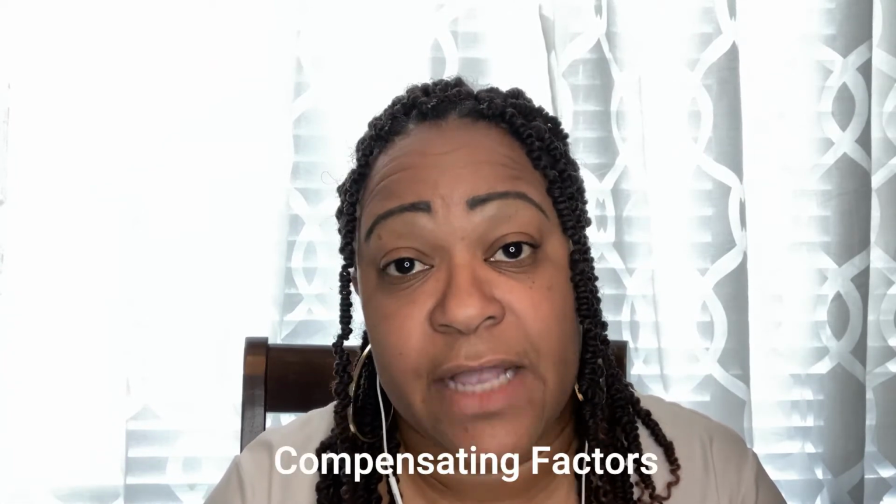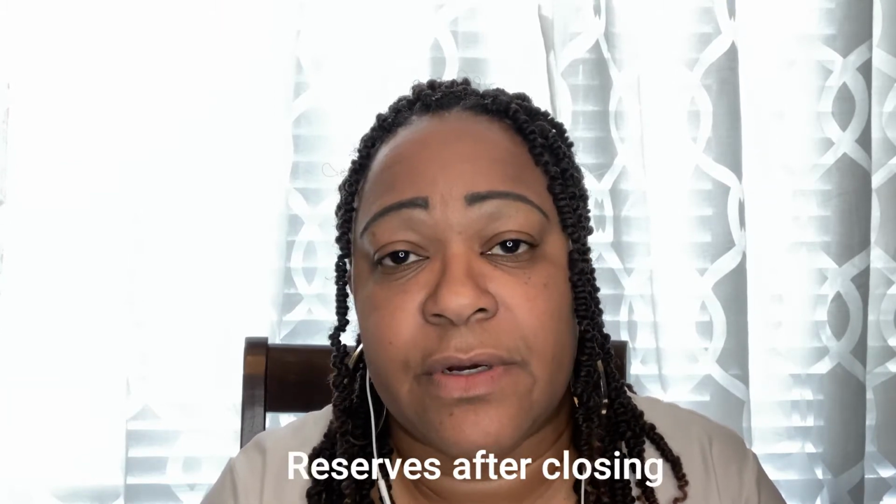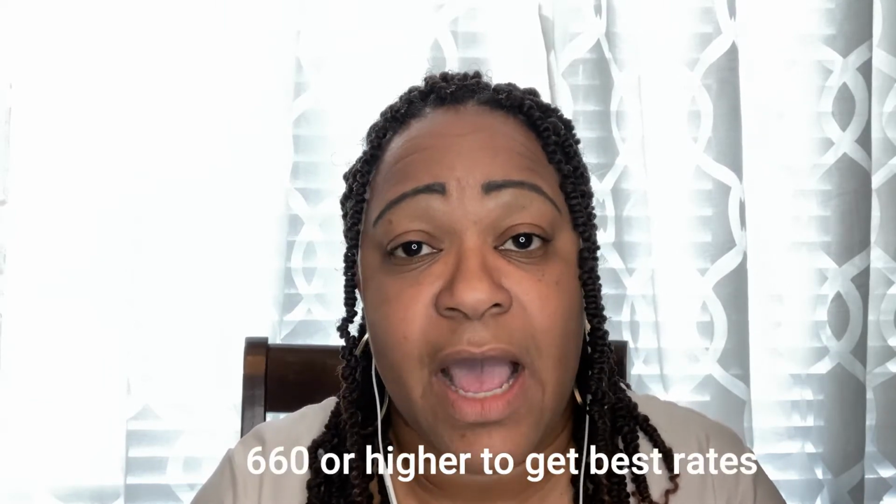Compensating factors: you need a high credit score. That's a compensating factor. If you've been on your job a long time, that's a compensating factor. If you have money left after closing, meaning after you paid your down payment and your closing costs, you have months in reserves, money in an account somewhere where you would be able to pay your mortgage payment, and that amount of reserves is more than 2 months' worth of payments, that is a compensating factor. On the FHA, you're normally right now needing a 660 or higher.